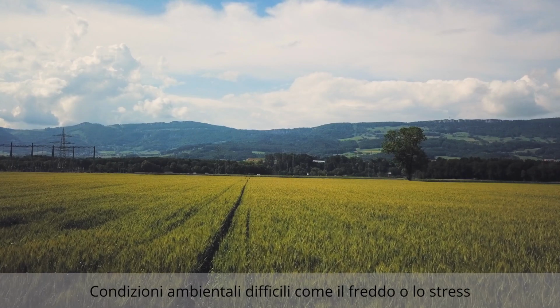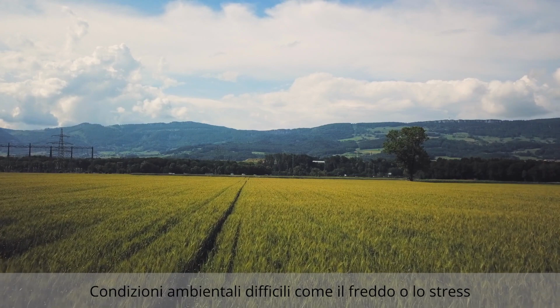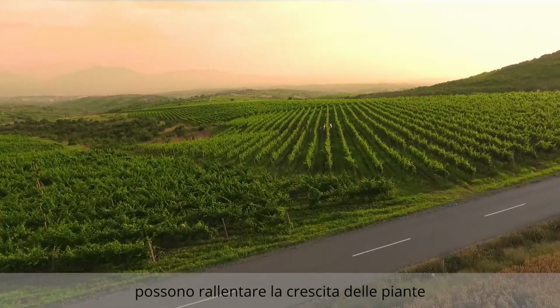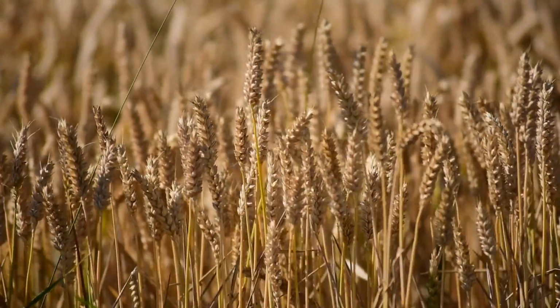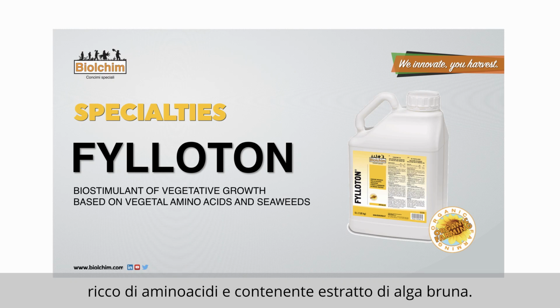A fast and regular vegetative development is fundamental for reaching high production standards. Difficult environmental conditions, such as cold temperature or stress caused by agrochemical application, can slow down plant growth, causing delayed and irregular production. Phylloton is a natural promoter of vegetative growth, rich in amino acids and containing brown seaweed extract.